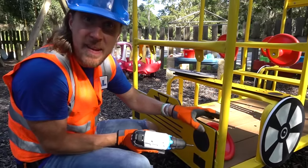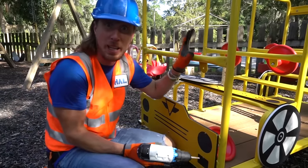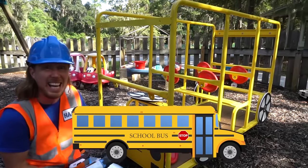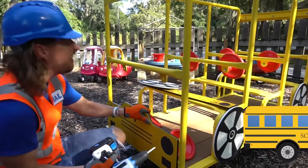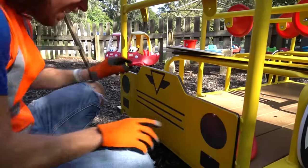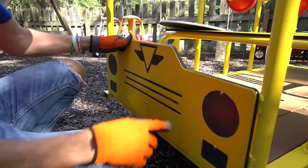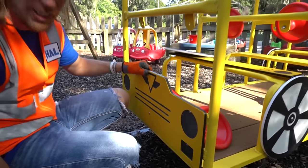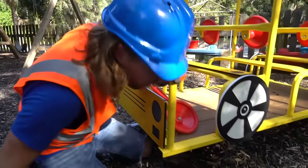It's me, Handyman Hal, and we're at this awesome playground today, and we're working on this cool school bus play equipment. How cool is this? Check this thing out. It's nice and bright and yellow, and right here we just finished putting on the front. This is like the grill. Yep, and we got the lights and the blinkers. Oh, that's really cool. And down here at the bottom, check this out.